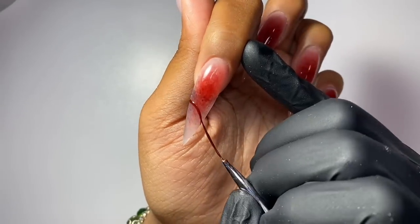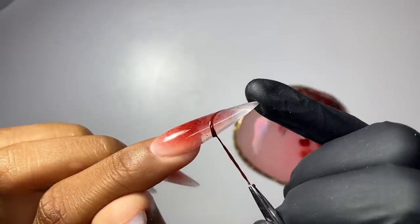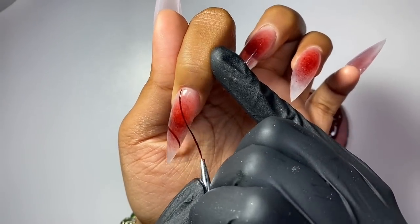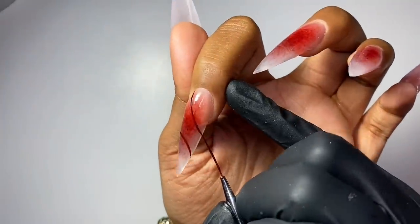Okay, so now we're on to the line art for this set, and I will say that I kind of went a little bit overboard because mine was definitely more intricate than the reference photo, but that's okay. I actually don't mind it because I do like the set to feel more like my own thing rather than really copying someone else's set.